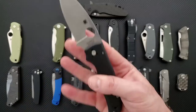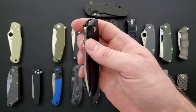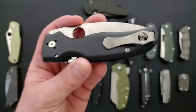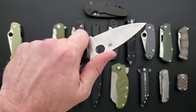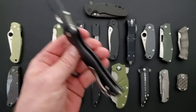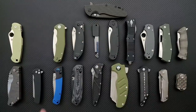Next up, the Spyderco Shaman. This is probably the second most carried knife that I own. It definitely needs a new edge. This knife will get carried and used for pretty much anything. It is almost a beater with very few reservations. I'm obviously not going to hammer this into concrete or anything like that. It's not a knife that I'm going to throw around, not caring about it nearly as much as the Rat.